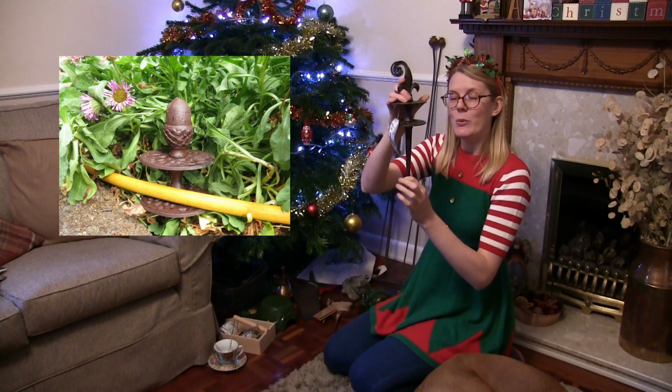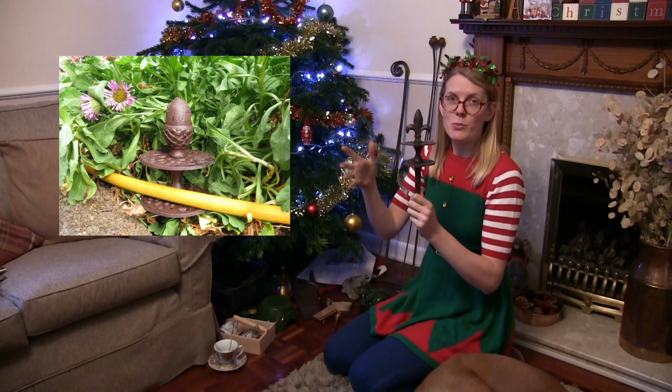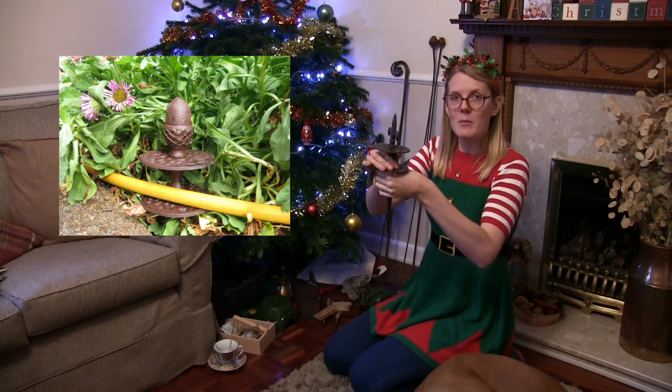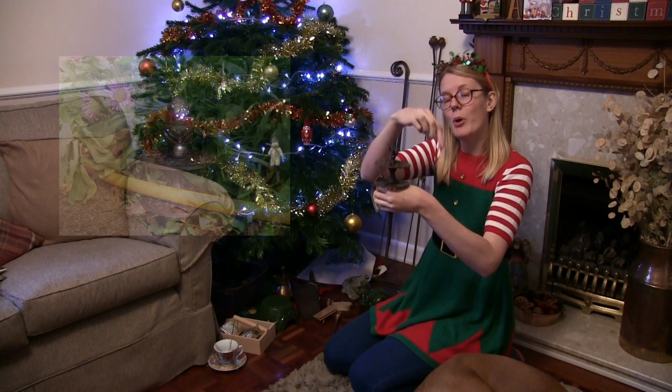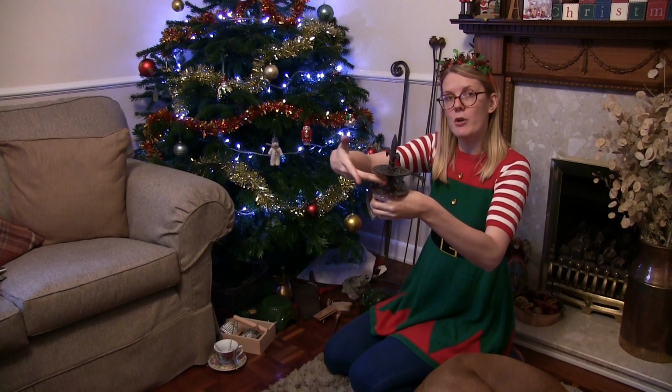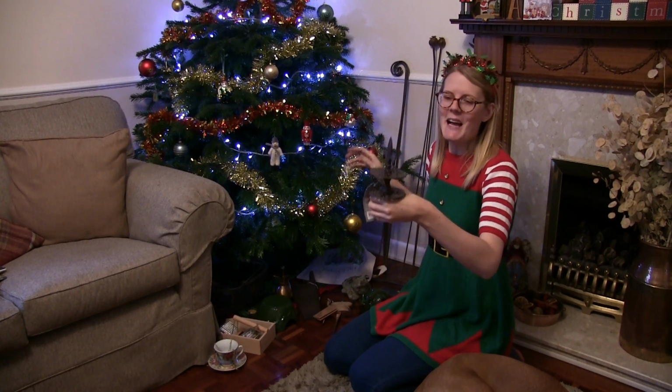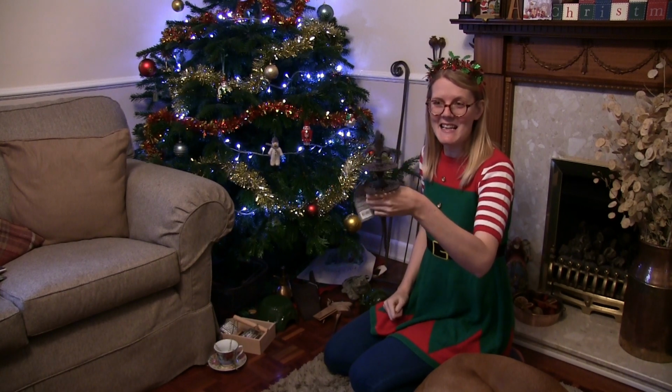Another handy thing to have is this, and it's a hose reel guide. Now, you will put this in your flower border or your vegetable patch, preferably in the corners, push it into the ground up to there, and then when you pull out your hose, it will just go around there instead of wiping out your flower border. So yeah, really handy things to have.